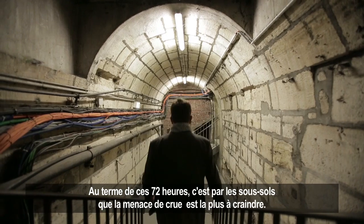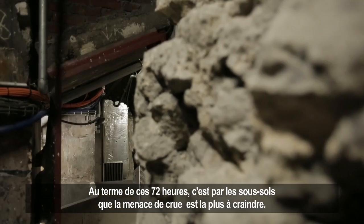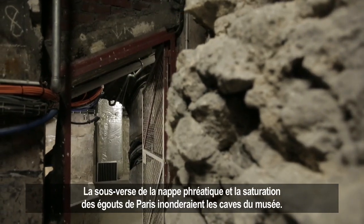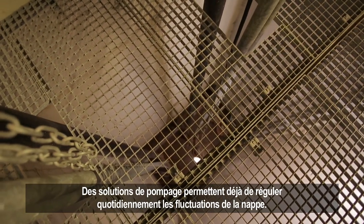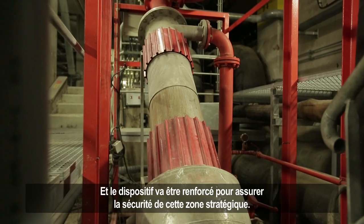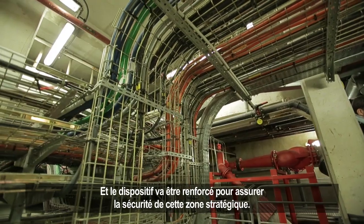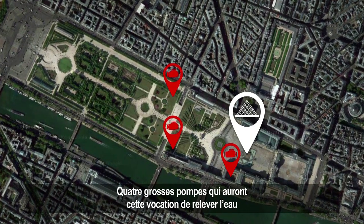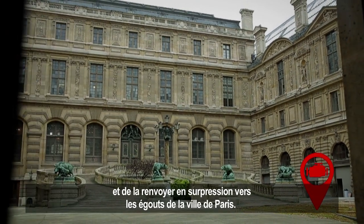At the end of these 72 hours, it is from the basement that the threat of flooding is to be the most feared. The groundwater underflows and the saturation of the Paris sewers would flood the museum's cellars. Pumping solutions already enable daily regulation of groundwater fluctuations, and this plan is going to be reinforced to ensure the safety of this strategic area. Concretely, this means that we are going to create 4 large recovery pumps, for collecting water and sending it back under excess pressure to the sewers of Paris.